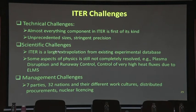And these are very large. Mostly all of them are first of their kind. They have never been built, and are being built for ITER for the first time. It also needs precision at unprecedented levels. A very high level of precision is required. And there are quite a few scientific challenges, which are more technical details that ITER has to manage. I will not go into the detail of that.